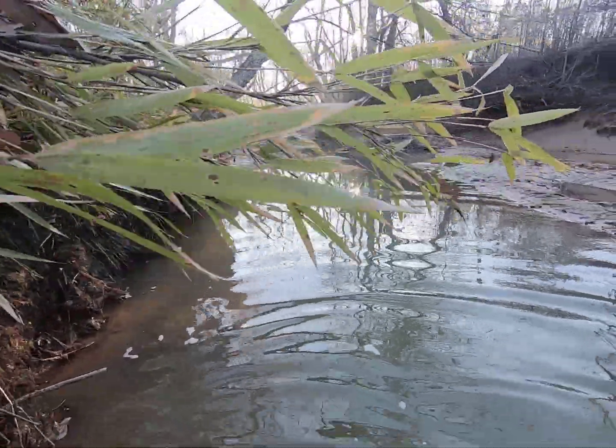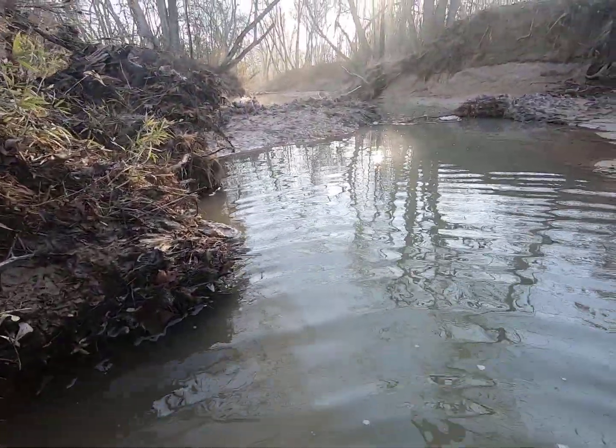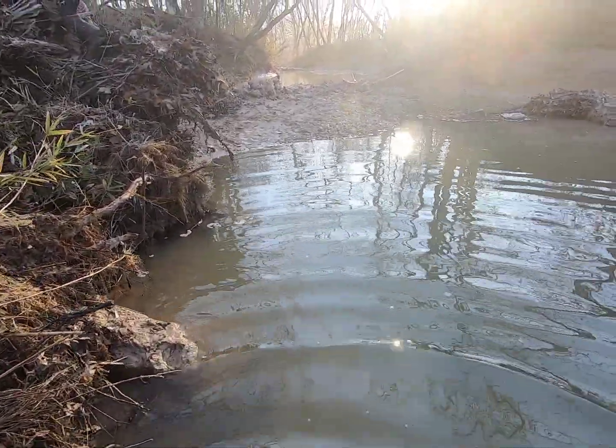All right, there's that first one where we seen that beaver come out that day. It's still set. That next one there's still set, guys. I'm really surprised they didn't come in and out of those runs.